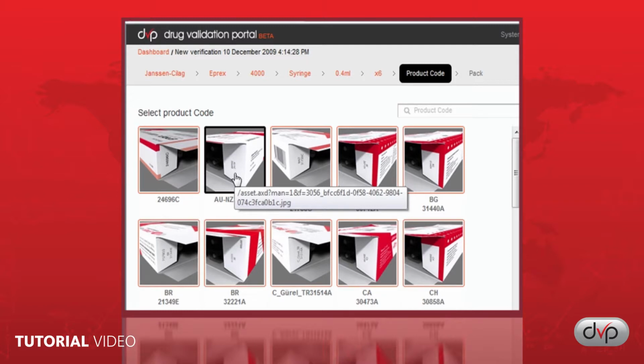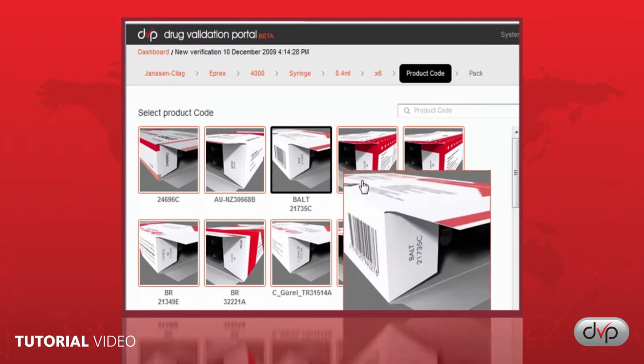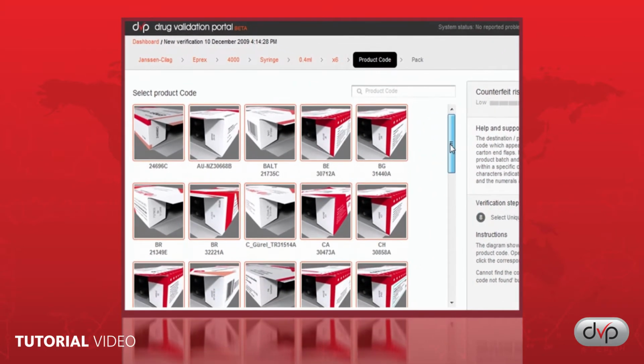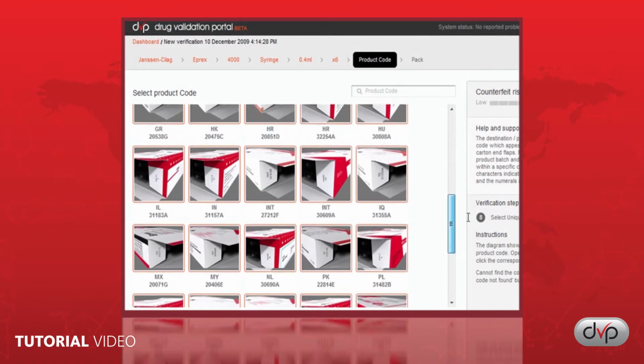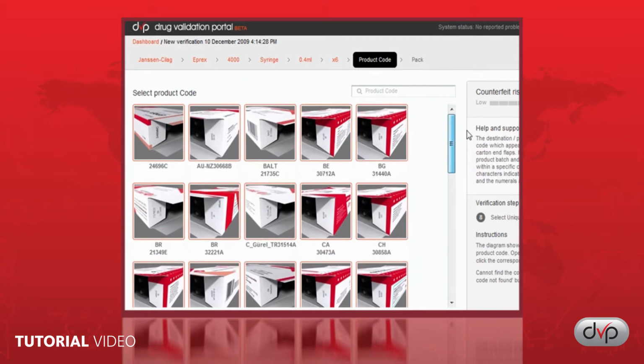Step 8. The DVP has now filtered each of your previous selections and is offering you a multiple choice of unique product identity codes. These options will only apply to Eprex 4000 syringe 0.4 millilitres in pack multiples of 6.